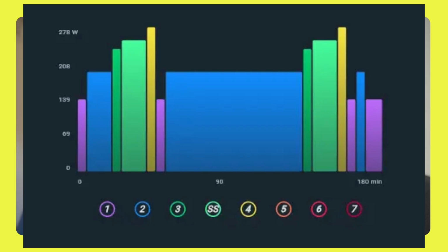And so for these efforts, you're going to start at 5 minutes tempo, then you're going to do 15 minutes of sweet spot, and then you're going to follow that up with 5 minutes at threshold, pretty much full gas.